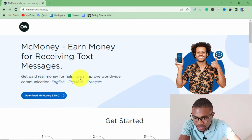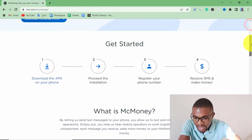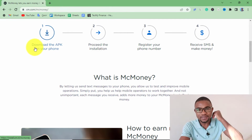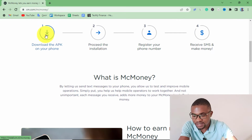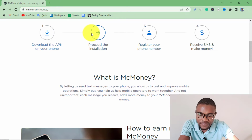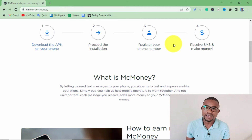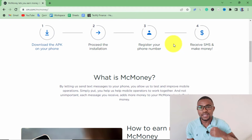So when you come on the home page of their website, when you scroll down, you can see that there are just few steps needed for you to start making money with this mobile application. So all what you need to do is to download the mobile application, then you need to install the mobile app. After that, you need to register your phone number. Once your phone number is registered and verified, you'll be able to receive text messages, and in exchange you are going to get paid for every message you receive.